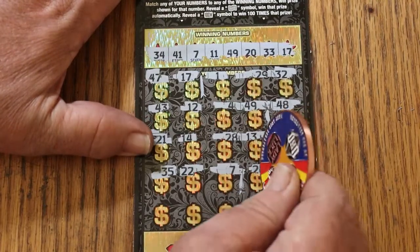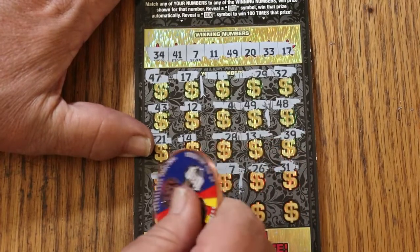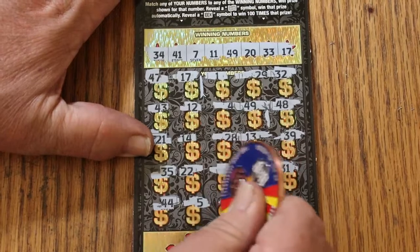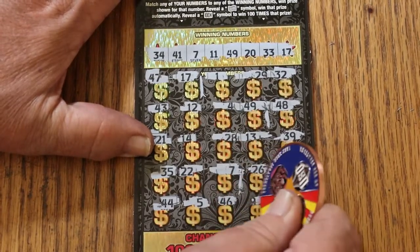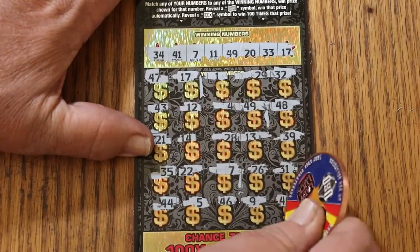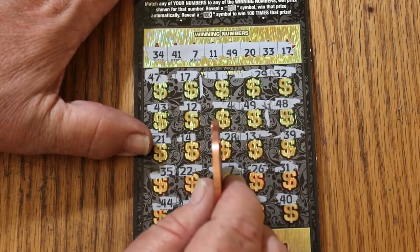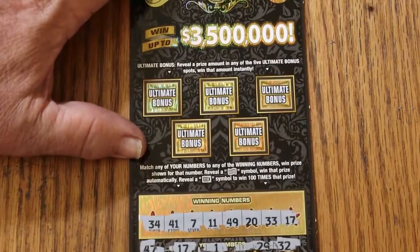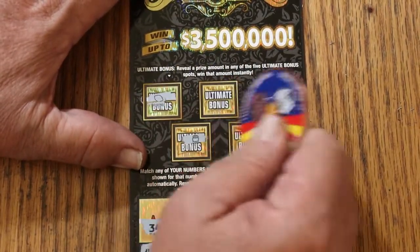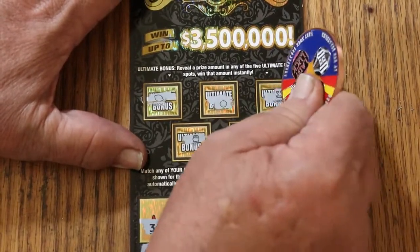Okay, we got three matches so far. 26, 31, 44 club, number 5, 46, 9, and 40. Three numbers matched with a $30 ticket, it doesn't take rocket science to figure where that might be going. But let's check the bonuses. No numbers, no numbers, no numbers, no numbers, and no numbers.